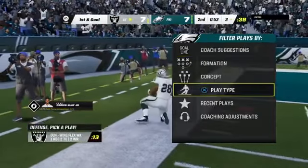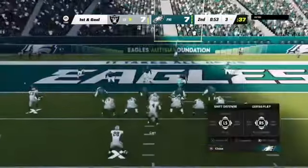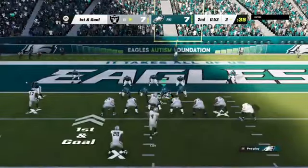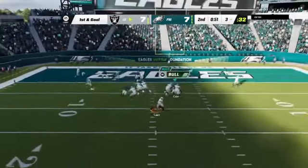Boy, how about the speed with which this offense can get down the field? It's taking them no time at all to get down here. And now they're set up with a 1st and goal. So 3 plays already, 1st and goal, and they are wasting little time.